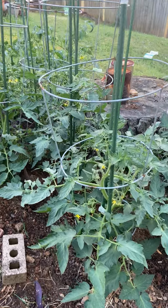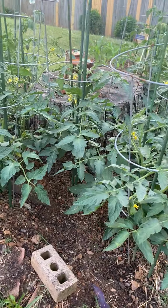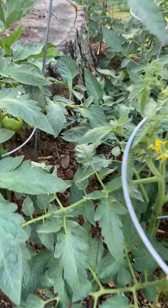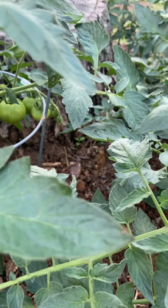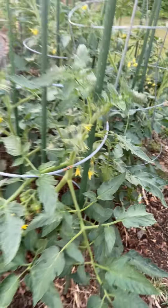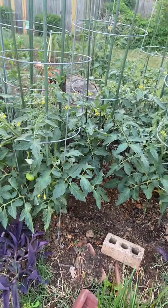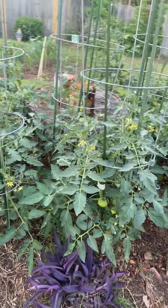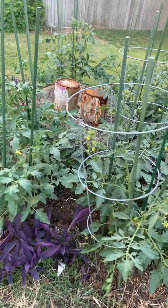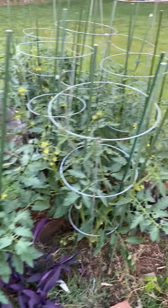Last week I shared a video with you on how my tomatoes are doing and how they're growing so fast. And as you can see, they're beginning to produce tomatoes, and I'm excited and looking forward to harvesting a lot of tomatoes this season. This is just an update to share what I've been doing in my garden and how everything is looking. These are my tomatoes.